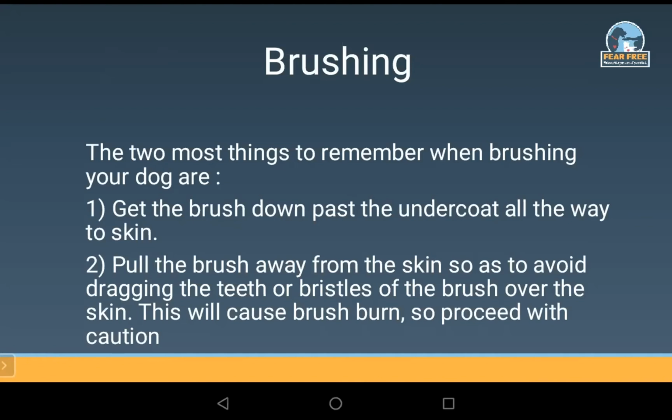So we want to make sure that we're getting the bristles all the way down to the skin, because a lot of the matting and the knots get stuck in the undercoat. Some people can brush their dog every single day, and after a month they think the dog looks pretty good. And then they take the dog to the groomer, and the groomer cannot get clippers through the coat because the undercoat is very badly matted. So you do need to get your brush all the way down to the skin.